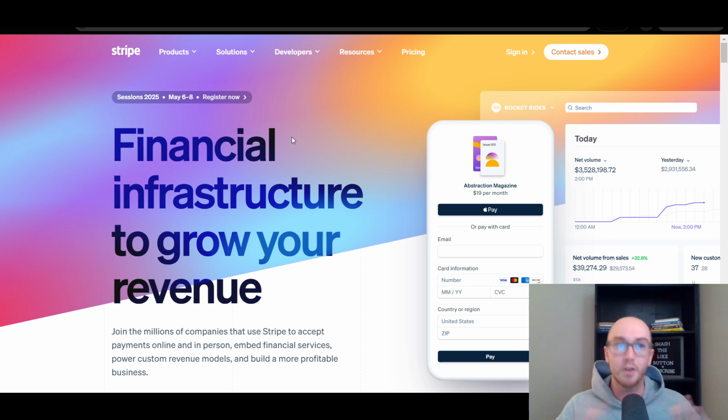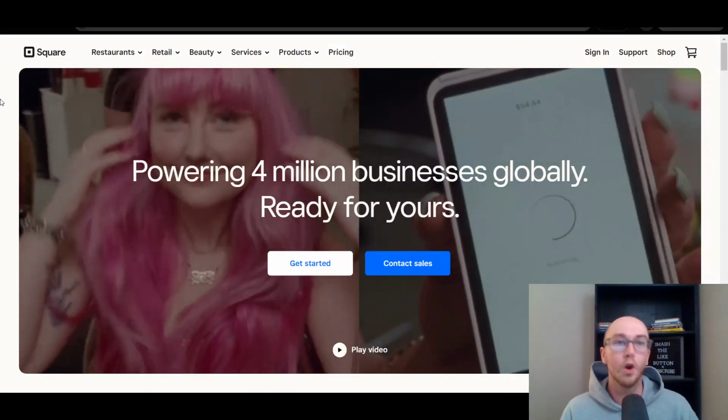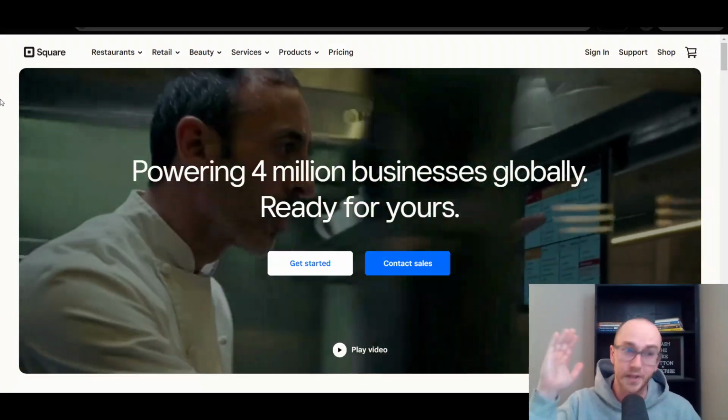So we're going to be comparing all three and seeing maybe which is best for each different type of scenario and person, again, depending on what your small business needs are. Again, when you're looking at Stripe, PayPal, and Square. Now, doing a quick overview of the three, we're going to start from the top at Square.